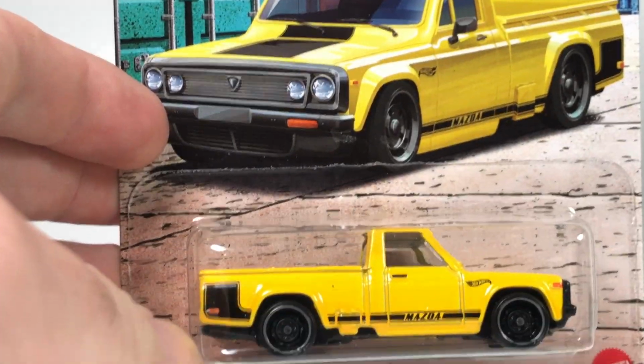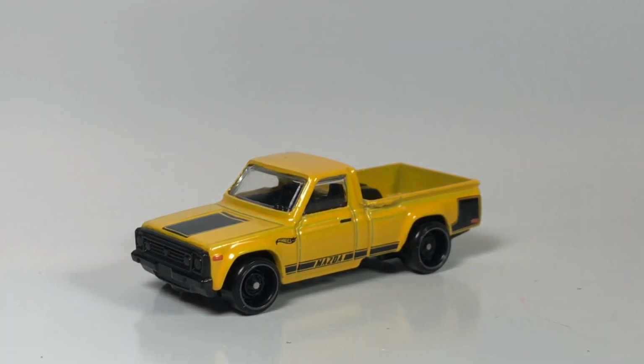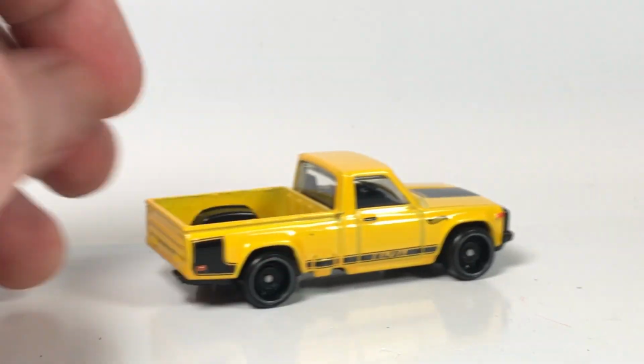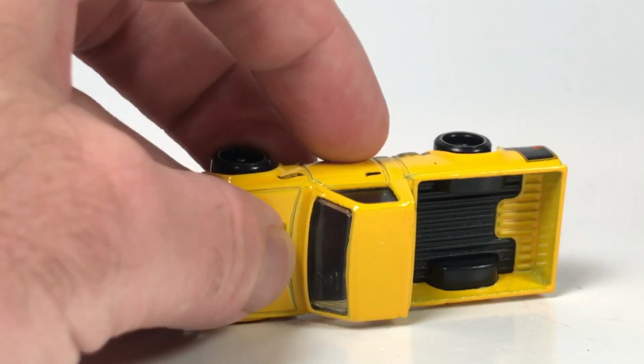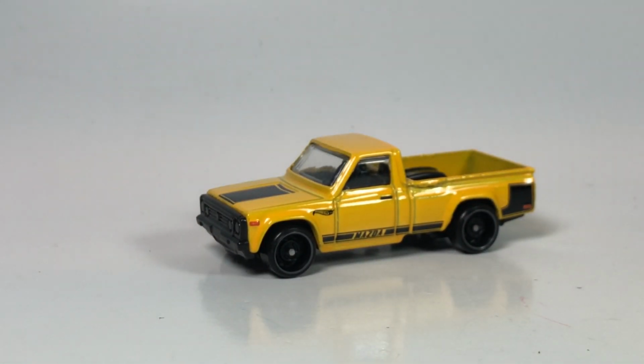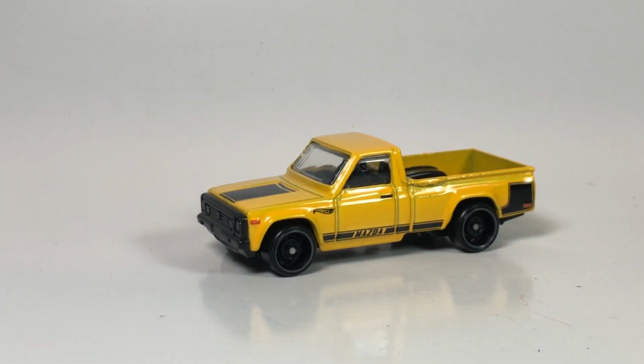The Mazda Repu is pretty cool. Not a huge fan of the color. Here's the card art. Card art's pretty cool, shipping containers and stuff like that. But here this is in yellow. Yellow and black. Looks alright. Not the best version of this casting, but a fairly decent one nonetheless. So again, pretty basic. You got 3 tampo surfaces, no taillights, no headlights, your plastic body, all that stuff. It looks alright.